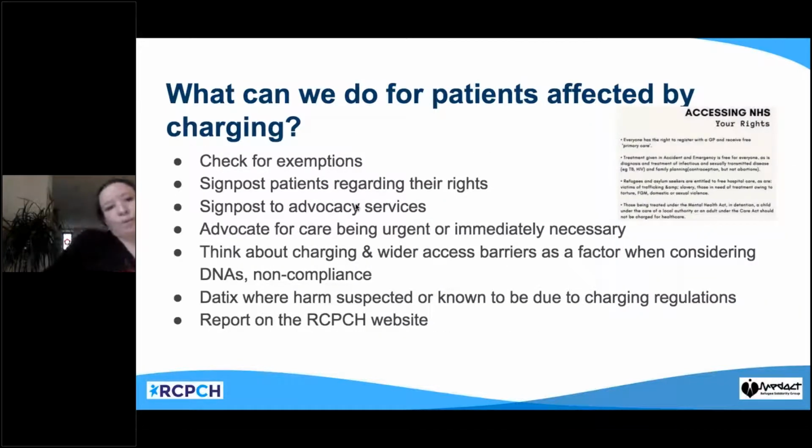So I want to talk a bit more now about what we can do, because reading through the case studies is quite demoralising, but there are things that we can do as paediatricians. So first of all, think about exemptions. We've got a guideline now on the RCPCH website, which I'll signpost to at the end, if you're looking to try and remember what the exemptions are.